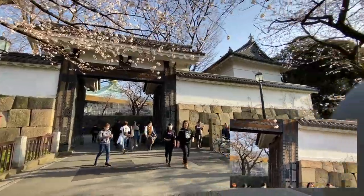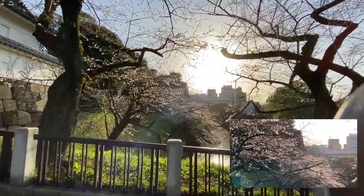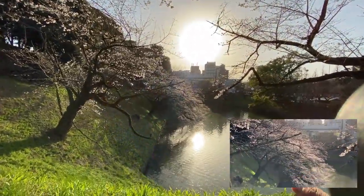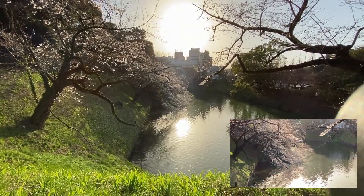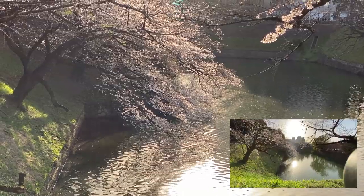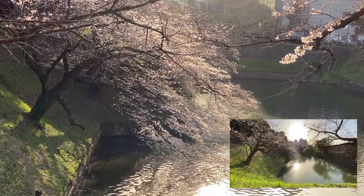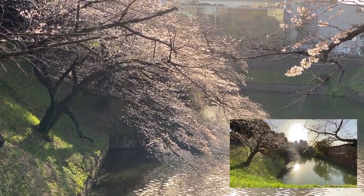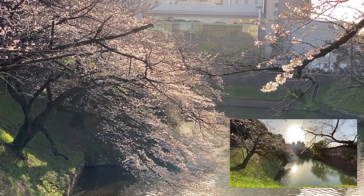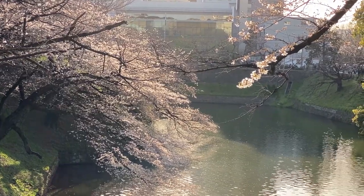Let's go to the other side here to the moat. Now, if the festival was on, there'd be a lot of people enjoying the beautiful weather today with boats down here, but we don't see that today. Pan up here. Beautiful the way that the sunlight is right behind the blossoms, giving it a glow on the moat here.